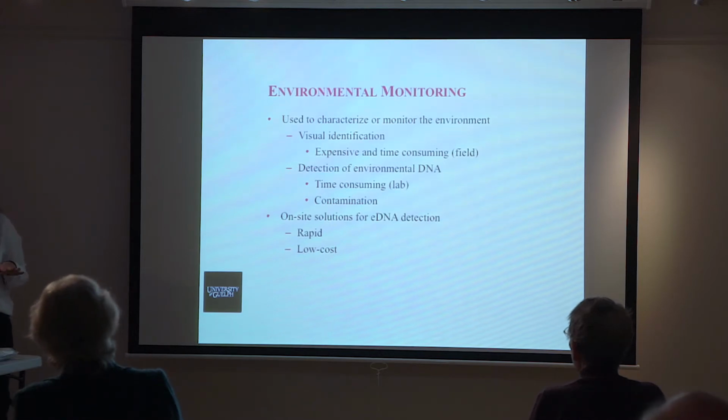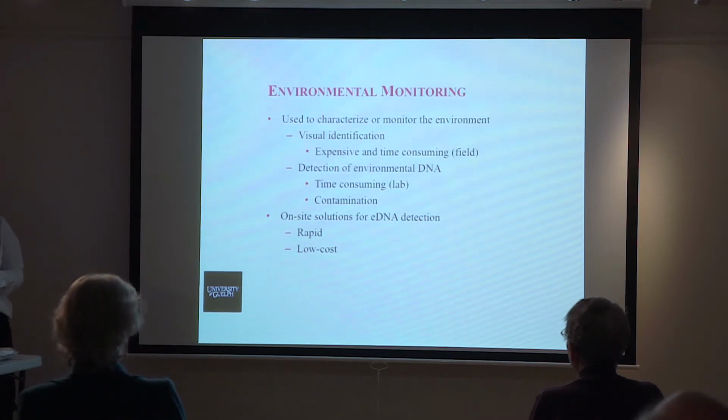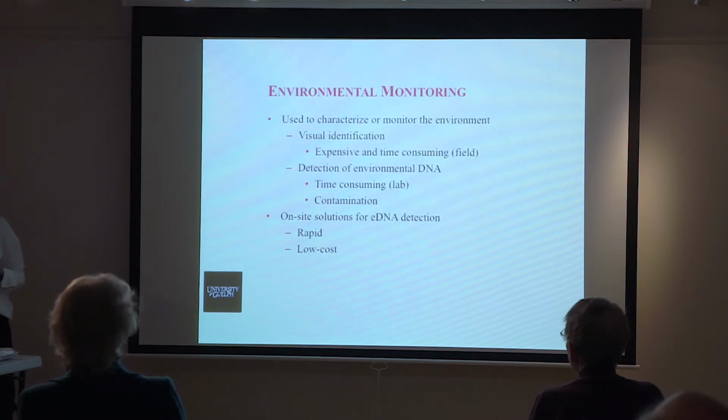So environmental monitoring in general is really any technique that's used to characterize or monitor the environment. And traditionally, it's been done by visual identification, which can be very expensive because it's very, very time consuming. So there needs to be a lot of time spent in the field trying to find the things that you're looking for. But this is something that's required for assessments of environmental impact for different areas. So before a new building or plant would be built, you need to do an environmental impact assessment to see, are there any endangered species around? Is there anything that's commercially important that might be impacted by this new development? So very, very important, but very expensive and time-consuming process. So environmental DNA has been proposed to sort of revolutionize how this environmental monitoring is being done.